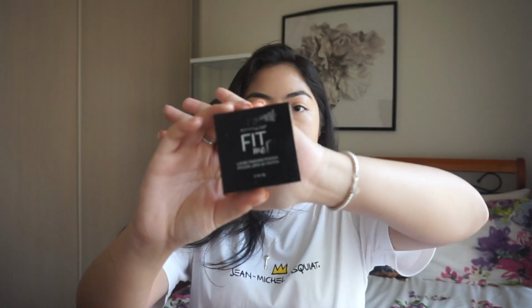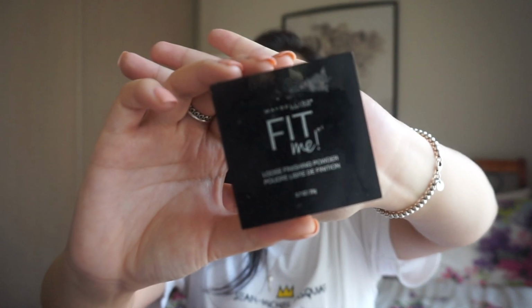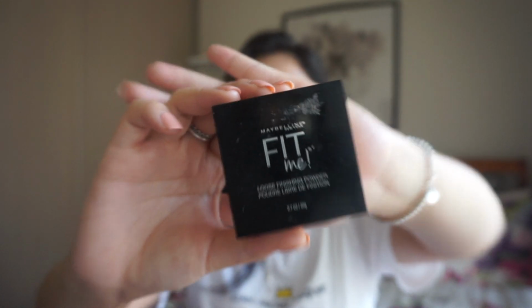And anyway, since I've done my concealer, I will be setting my face with my Maybelline Fit Me Loose Finishing Powder in the shade 25 Medium. There we go. I apologize if my voice is a bit weird. I can sense it being weird. I know, it's a bit croaky this morning. Anyway, I'll be applying this loose finishing powder with my powder brush, and I'll just be setting my entire face, and that's pretty much it.